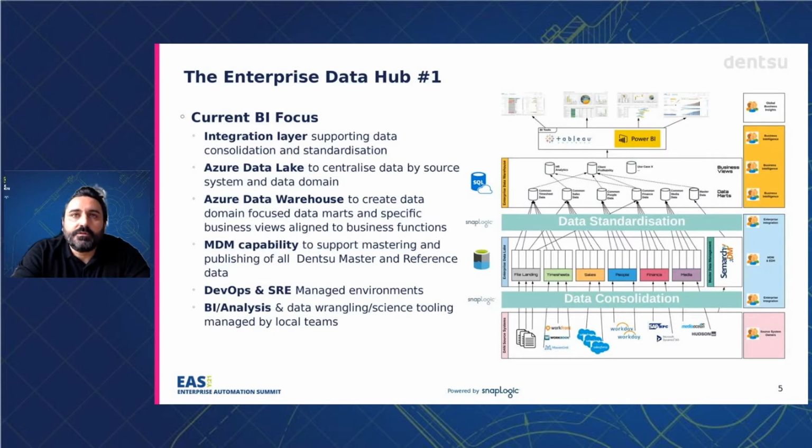Another key component of the Enterprise Data Hub is master data management, which is supported by a tool called Semarchy, and is required for mastering and publishing all of our Dentsu master and reference data.